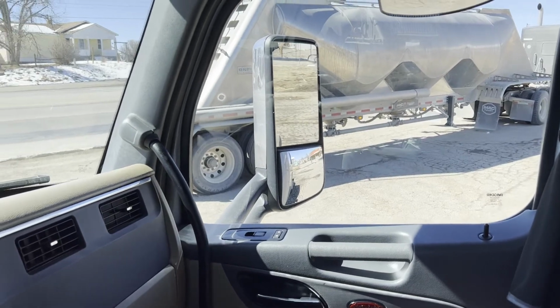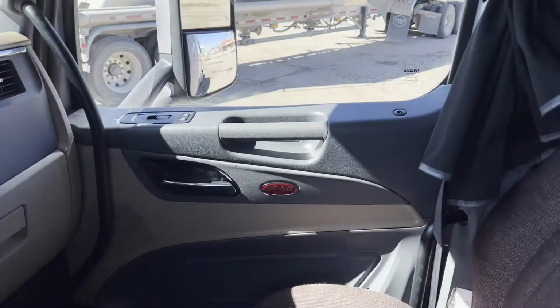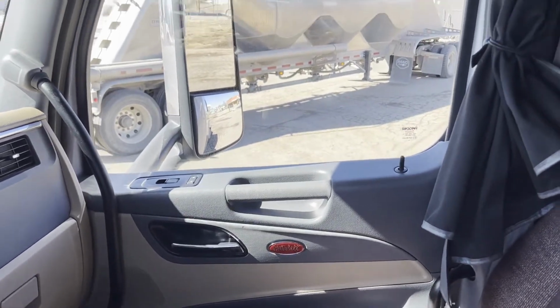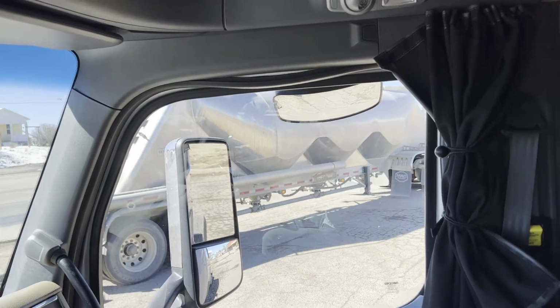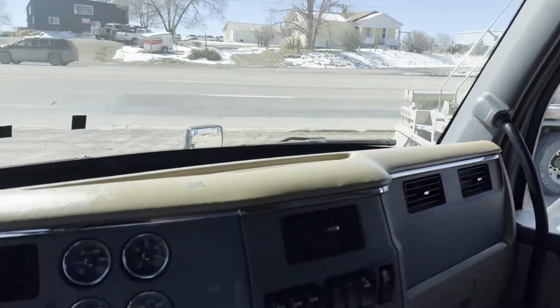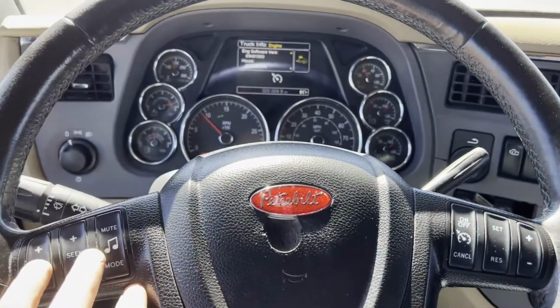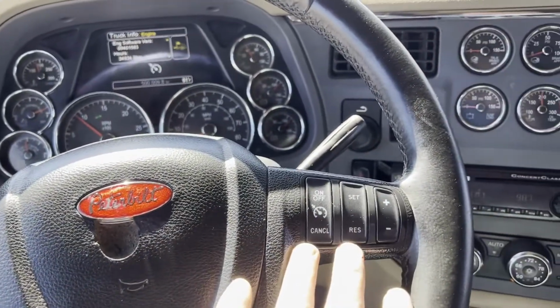Does look like there's a little chip in that mirror. It does have mirror heat. And then of course it has power locks. This has the curtain that goes the whole way around the cab, so you have extra room, not just in the sleeper, which makes it nice. Have your radio controls on your steering wheel, along with your cruise control.